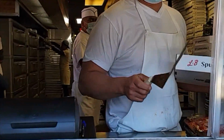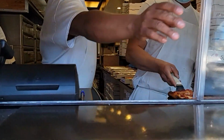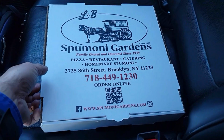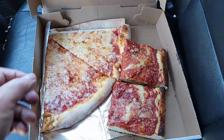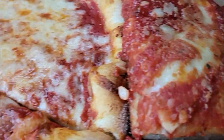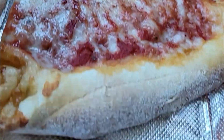I'm sorry, 2 and 2, right? Yes, please. Oh, no pizza. Uh-oh, no pictures, no pizza. Thankfully, I took away these slices. 2 of the famous squares and 2 regular slices for this review. Right?